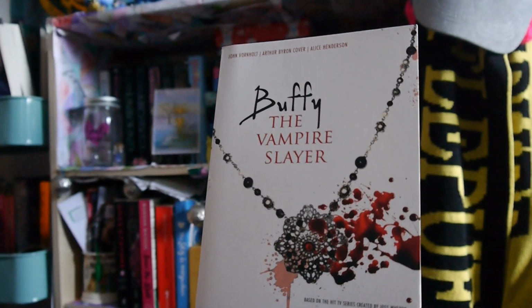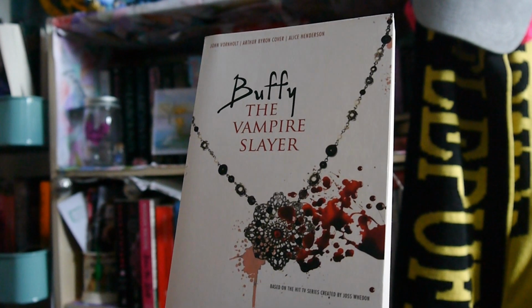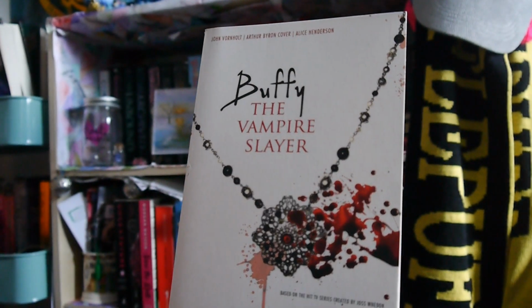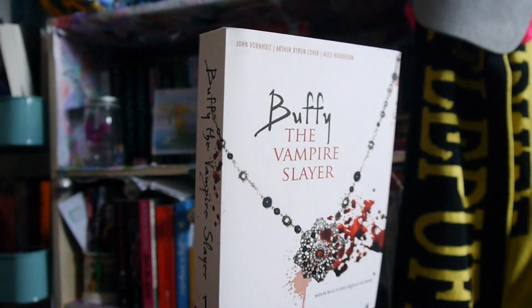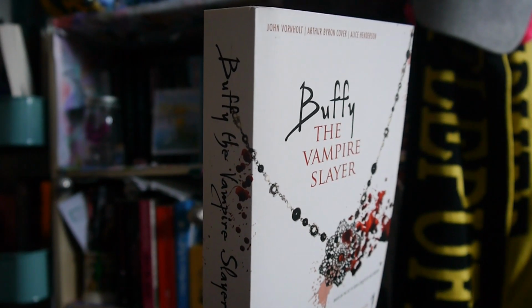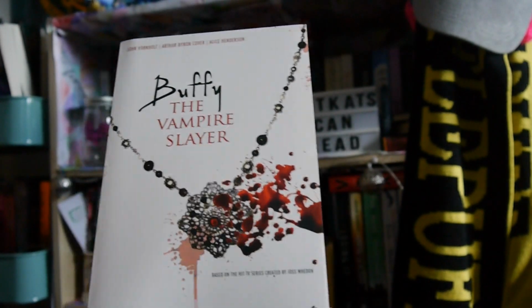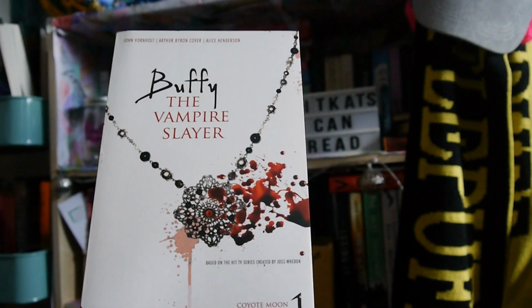Buffy the Vampire Slayer. This is the big volume number 1, which contains 3 books: Coyote Moon, Night of the Living Rerun, and Portal Through Time. There are a couple of other volumes as well. There's a volume 2, and this is about Buffy the Vampire Slayer. I haven't read it, but I love Buffy, so hopefully I do enjoy it when I get around to it.